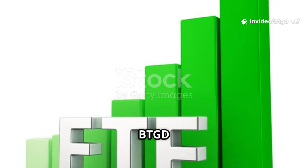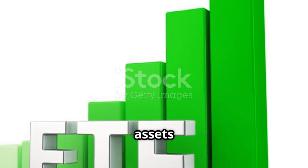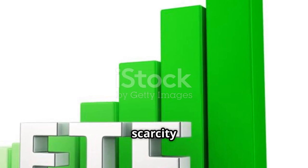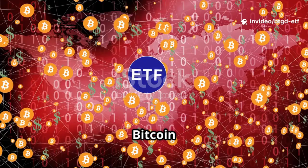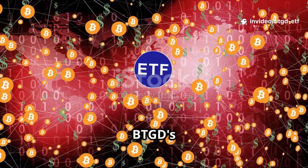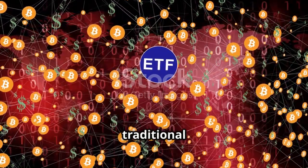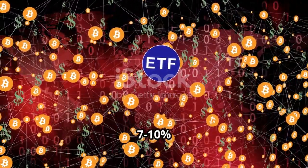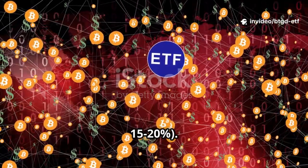Incorporating BTGD into a 3 ETF portfolio offers several advantages. First, it provides exposure to alternative assets with high growth potential and scarcity characteristics, enhancing overall portfolio returns. With Bitcoin up 70% and gold up 20% in the past year, BTGD's 90% return demonstrates its ability to outperform traditional ETFs like SPY, 7 to 10%, or VIAGI, 15 to 20%.